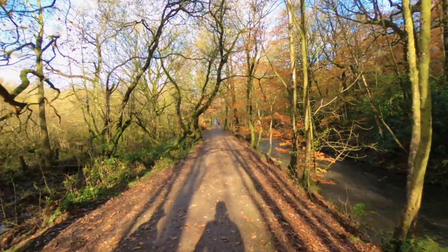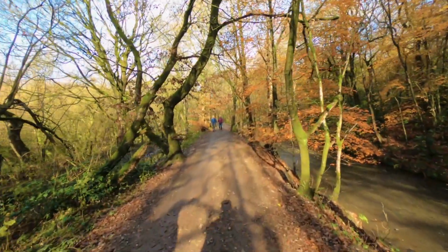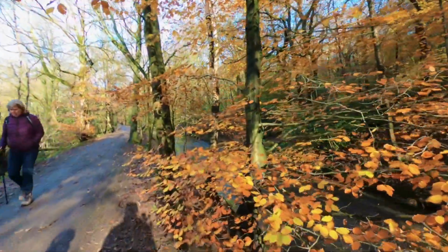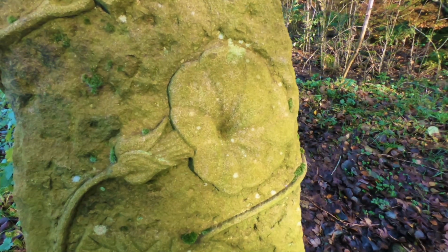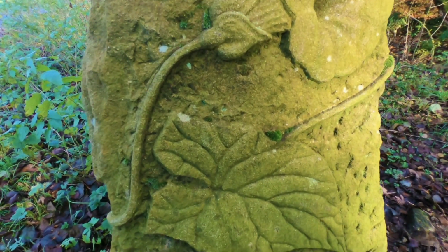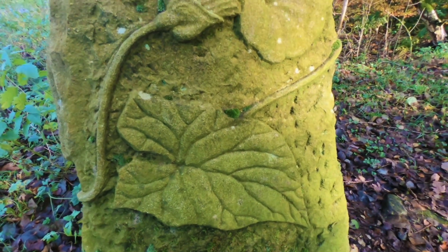So again, we're just following the Goit back into Brinscal. We've got long shadows coming from behind us with all the beautiful colours, the golden colours, and the Goit is on our right hand side. As we head into Brinscal, we go through a gate, a stone gateway, which is carved on it. There's like ivy. It looks like there's a flower on there, which might be a bindweed flower, which is like a trumpet shaped flower. It's very tactile.